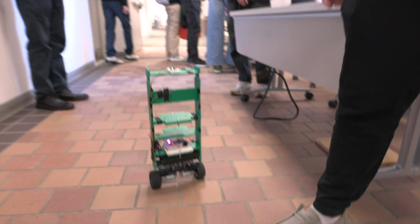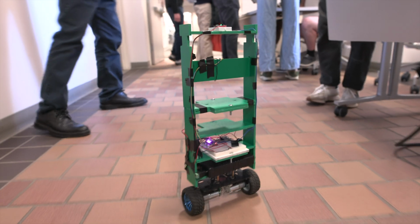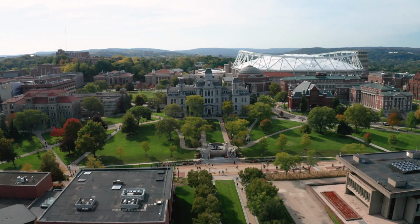I think all of the opportunities here, from all of the courses, the clubs, and the professors here at Syracuse University, they've given me plenty of opportunity to pursue anything that I wanted within my major, and it set me up for a successful career after graduation.